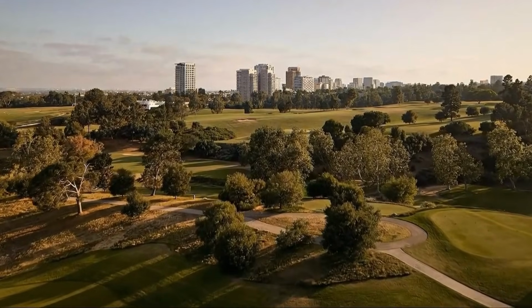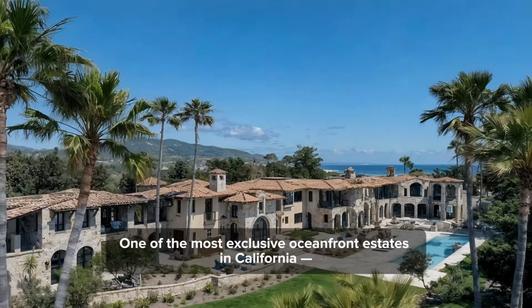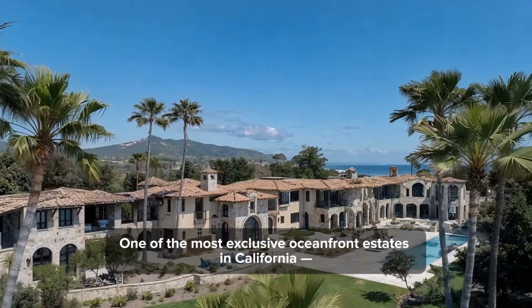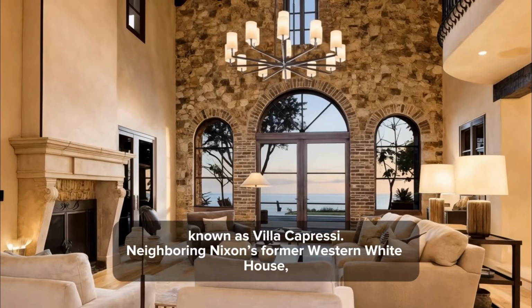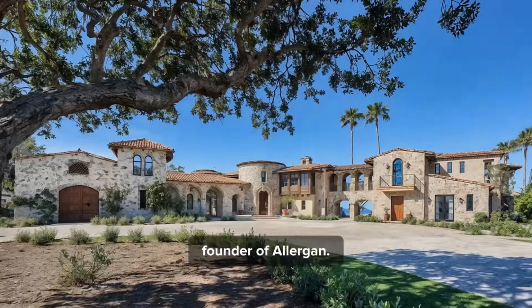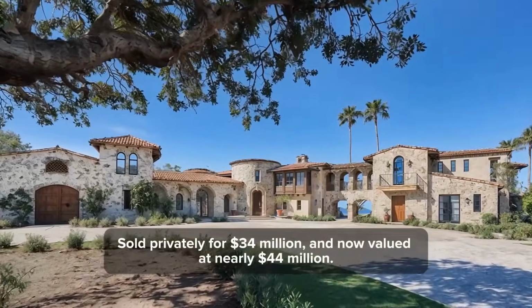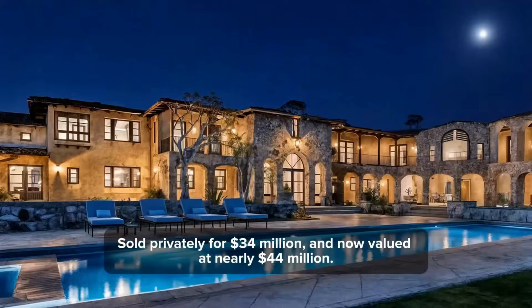11th place, $44 million. One of the most exclusive oceanfront estates in California, known as Villa Caprese. Neighboring Nixon's former Western White House, this masterpiece was once tied to Gavin Herbert Sr., founder of Allergan, sold privately for $34 million, and now valued at nearly $44 million.